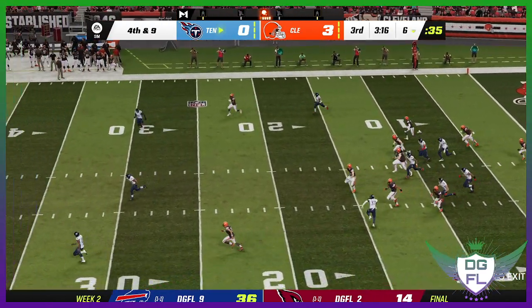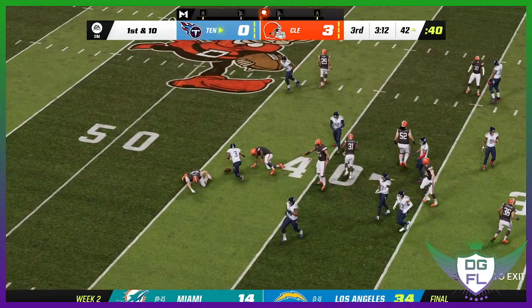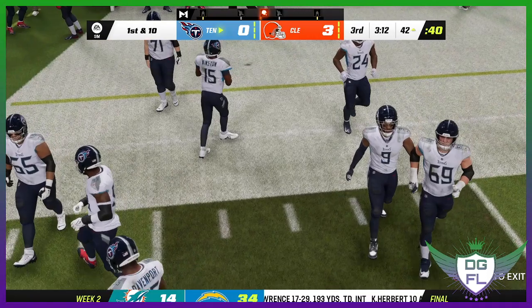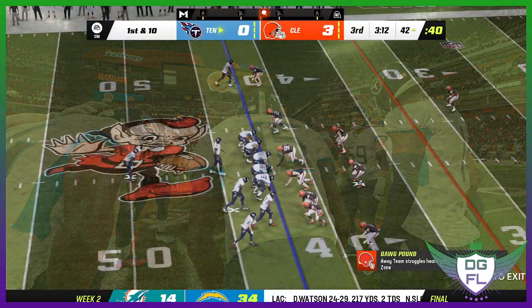So from their own end zone here, this kicks away. We'll call that a punt of 38 yards officially. And the Titans are going to start this drive in great field position as they take over first and 10. And here comes Tennessee as they get set to take the field.